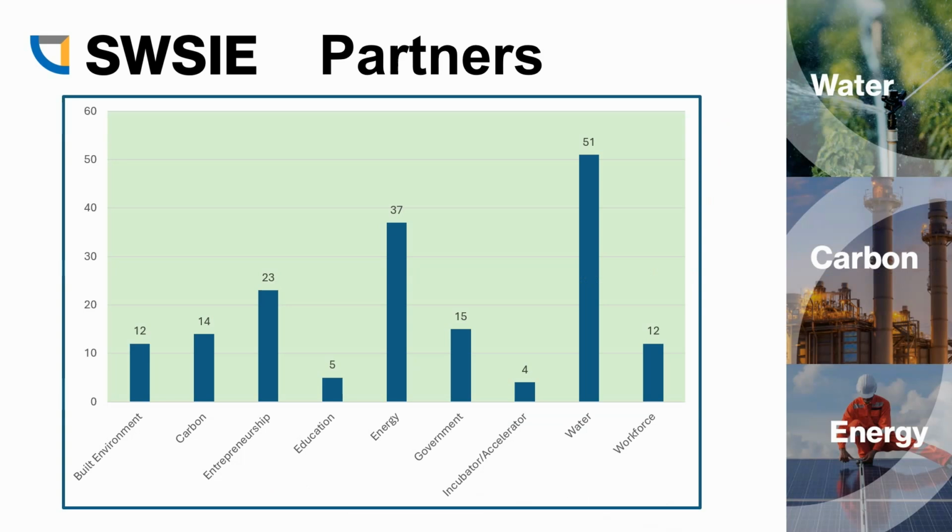Well, one thing I want to talk about is partners. As Sarah mentioned, we have over 130 partners, and we're hoping to have more after the symposium. I won't go over this whole graph because graphs are boring, but you'll notice the majority of the partners are with water. And it's everything from water treatment, ecosystem, atmospheric water harvesting, you name it. So Water Research Foundation and others.